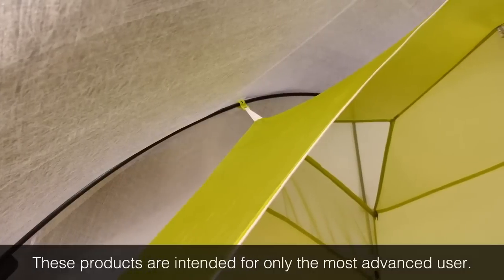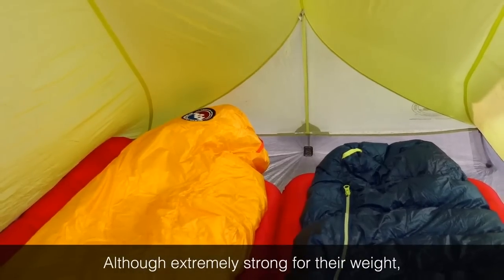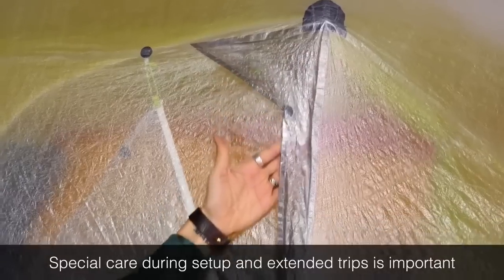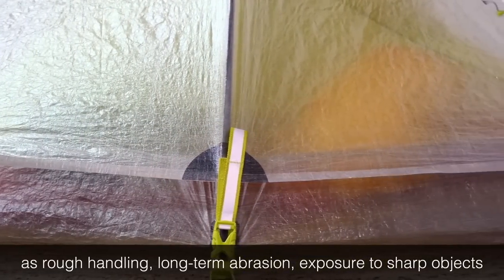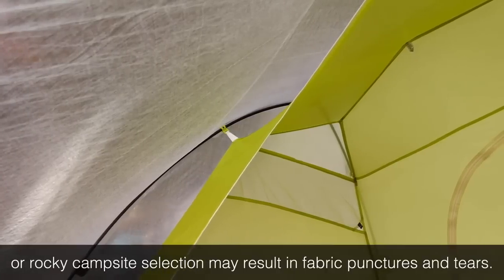These products are intended for only the most advanced user. Although extremely strong for their weight, these tents are not indestructible and require careful use to decrease the possibility of damage. Special care during setup and extended trips is important, as rough handling, long-term abrasion, exposure to sharp objects, or rocky campsite selection may result in fabric punctures and tears.